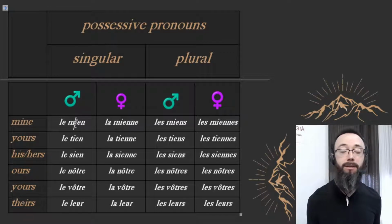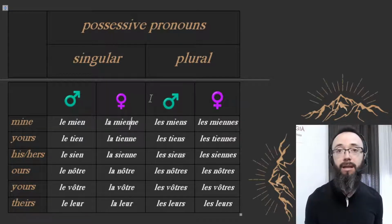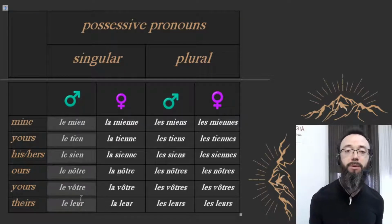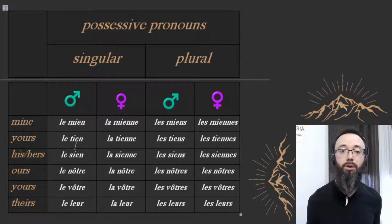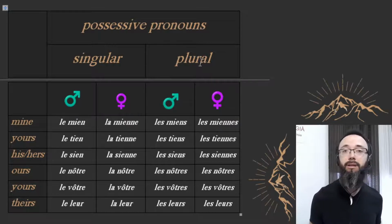So if you can find a way to study that, or just to study the first column and just simply add the feminine ending and the plural ending, basically all you need to remember is the first column. Le mien, le tien, le sien, le nôtre, le vôtre, le leur. Because the rest is just adding a letter, two letters at the end of the word. It's really easy.